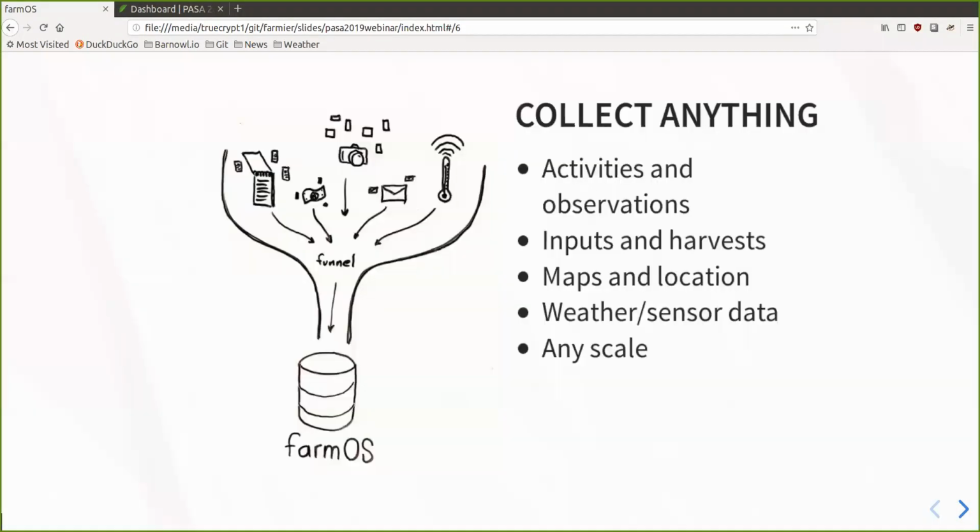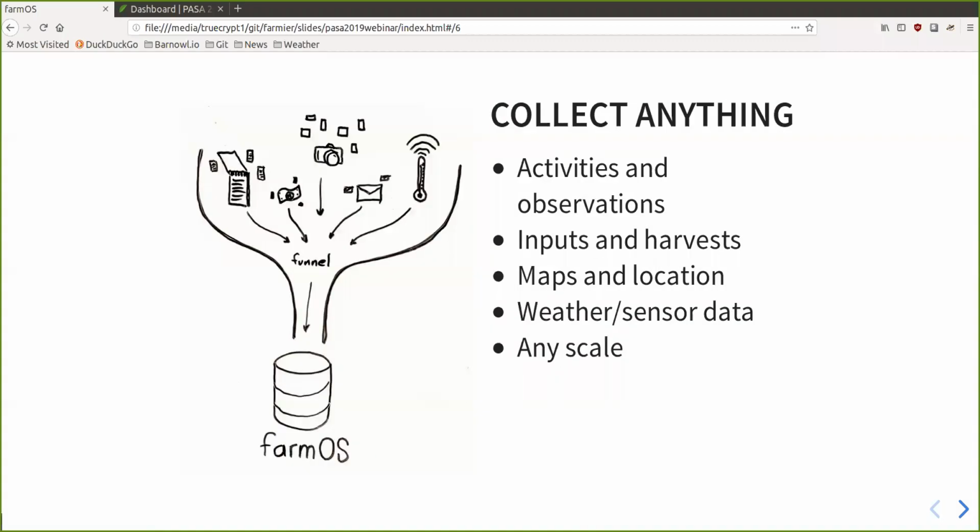So the big picture goals, we want to be able to collect anything. So it's really meant to be a database for you to store information about your farm, and that can be as granular as you want it to be. So the ability to record activities and observations, inputs and harvests, being able to map your farm and say where things are at any given point in time, being able to pull in weather data and DIY sensor data too. So the ability to set up your own low-cost environmental sensors in the greenhouse or in the field, and have that information pipe into FarmOS.